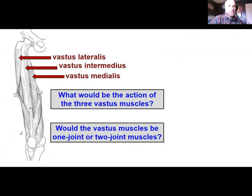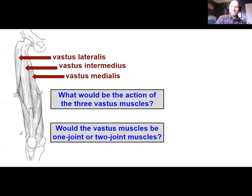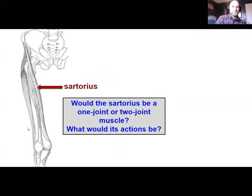And what I want you to take away here, no, I don't need to get into that. I think we've been talking about muscles running across multiple joints and the motions they provide. I feel like we've covered that amply, so I don't need to get into that right now.